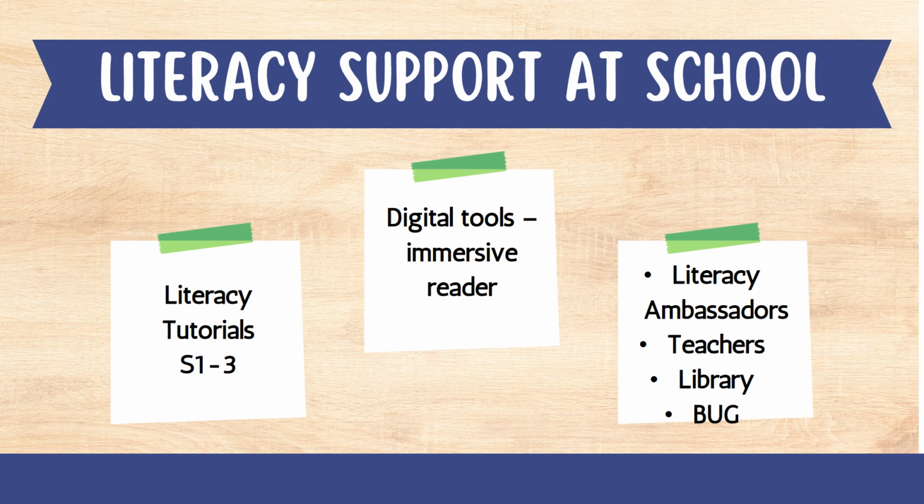Teachers, of course, are on hand to offer literacy support whenever required. The library is open again, and our librarian, Mrs. Smith, is more than happy to help pupils with their literacy skills as well. And finally, I'm going to tell you about a new initiative called Bug that we've launched that hopefully will help pupils in processing questions.